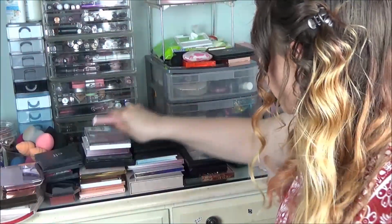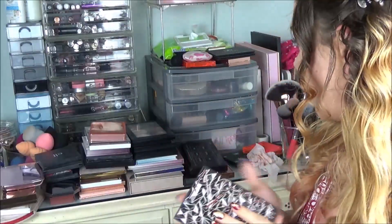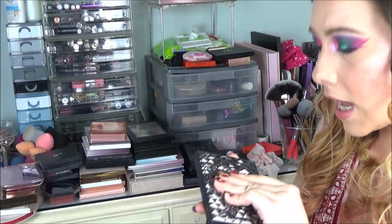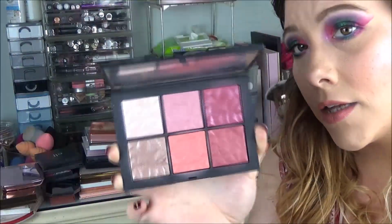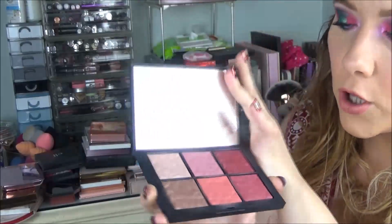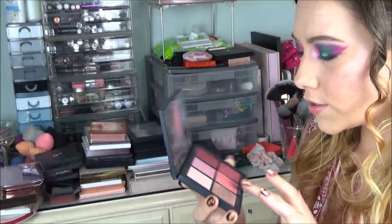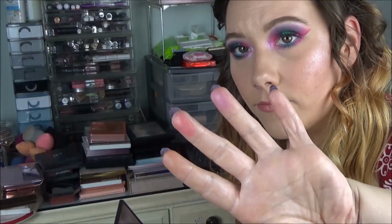Ooh, you know what? I'm gonna put this one here though, because those kind of go together. This is pretty much the only NARS product I have that's full size. This is the NARS Hot Tryst palette. I really do like this palette. It is a ton of blushes and 2 highlighters. It's beautiful. Obviously, I have a hard time trying to pull off this shade here, but the rest of them, if you are into glowy blushes, NARS does do it quite well.